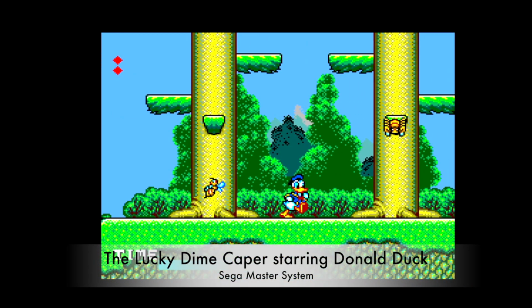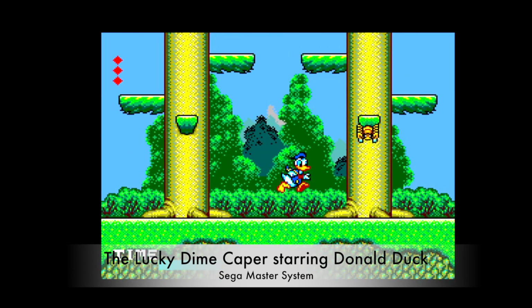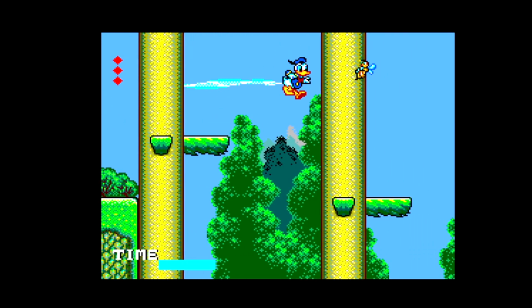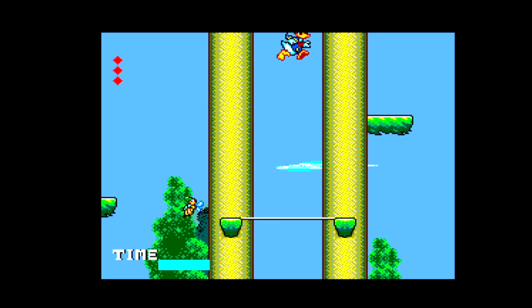So then I got The Lucky Dime Caper, starring Donald Duck, on the Sega Master System, and this is also available on the Game Gear. This is the PAL version, and you can usually tell it's the PAL version because the manuals are kind of like that. But yeah, it's available on the Game Gear and on the Master System. It's just a 2D style platformer. If I can get the manual back in here, it's nothing great. It's a solid little platformer on the Master System, pretty good, not great type of thing. But that's something that I grabbed as well.